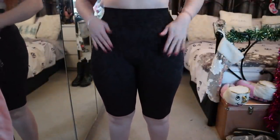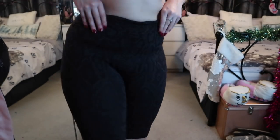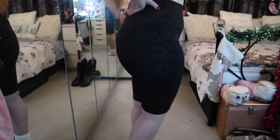They didn't have my size in that. And they also had the leggings version, which were £8 or £10. So even for that, £14 is still a hell of a lot cheaper than what you may pay from some of the other brands. All I keep seeing at the moment is Gymshark. Your girl has not got the money to be spending on Gymshark.